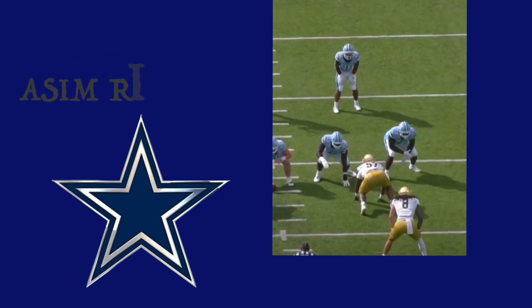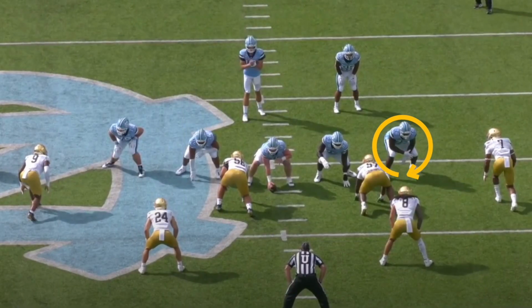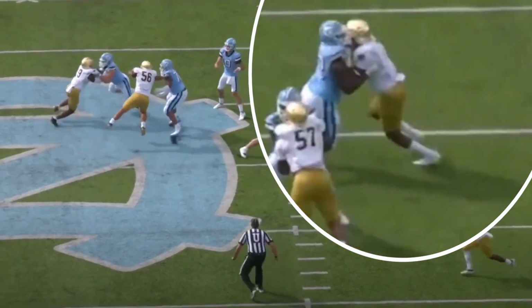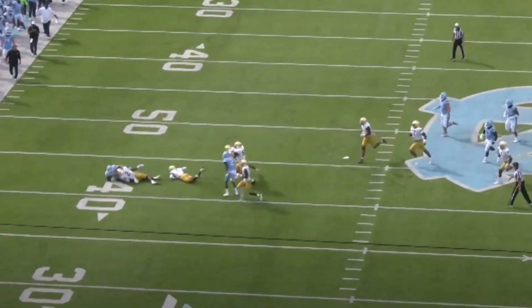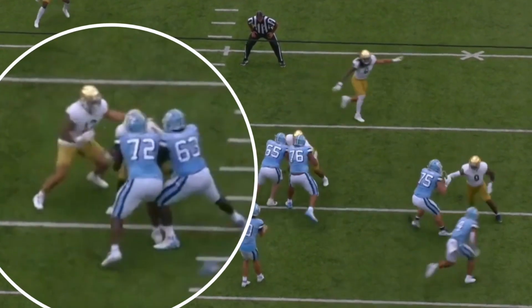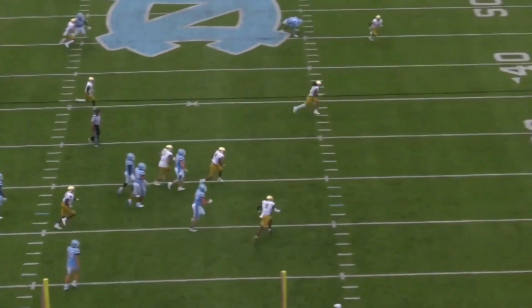Asim Richards is one of the players that a lot of us are talking about starting at that left tackle position if and when Tyron Smith gets injured. There were a lot of questions about the play from Chuma Edoga against the Miami Dolphins, a guy that gave up critical plays at the most important times in the game last week. So let's take a look and see if this player has the ability to hold up if his name gets called.